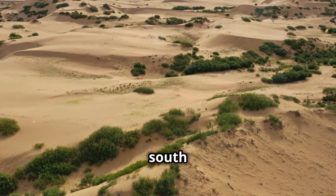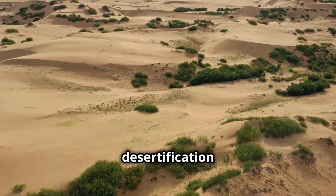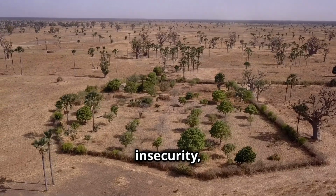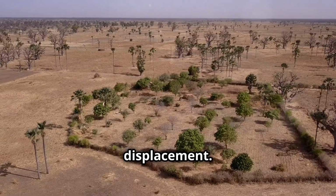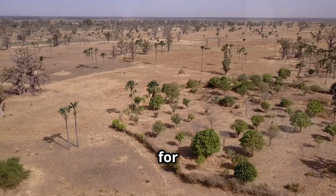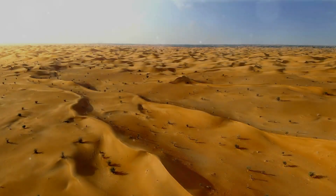The Sahel, south of the Sahara, grapples with desertification due to climate change and human activities. This leads to food insecurity, water scarcity, and displacement. Traditional practices and sustainable development offer hope for restoring degraded lands.